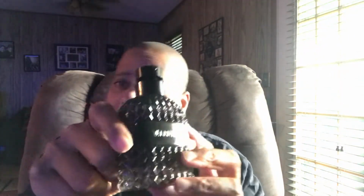Valentino Uomo Intense. Price point on it for me was $59, and again, an hour and a half to 2 hours, maybe a little bit more than 2 hours of projection, and definitely a great fragrance when it comes to longevity. Longevity on it was about 7 or 8 hours. Valentino Uomo Intense. See that bottle? Nice. All right. Moving along to my scent for the first part of the day while I was at the cookout.